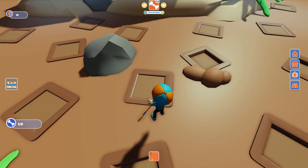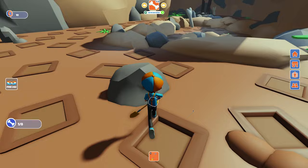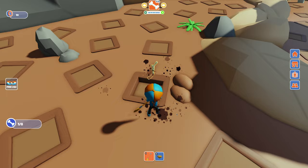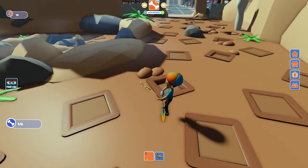An orange gemstone. Orange is one of my two favorite colors. Do you know my other favorite color? Yeah, it's blue. Let's try this one over here. Hey, it's another bone. Yeah, I'm so excited. Okay, we have two bones.